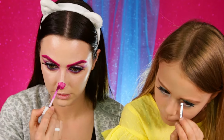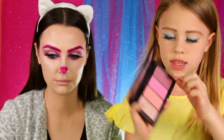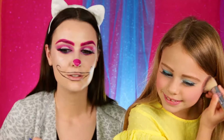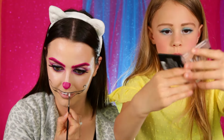I'm also gonna use the same colors that I did on my eyebrows for my nose. It's basically just an upside down triangle. Now I'm gonna do some blush. I'm using this color. I'm gonna kind of create a big grin because the Cheshire Cat has kind of a big smile. I'm going to be using black wolf face paint. So I'm just creating the outline of the mouth, and then I'm gonna make teeth. And for that, I'm gonna be using white wolf face paint. There's my blush. I'm gonna do some highlighting.